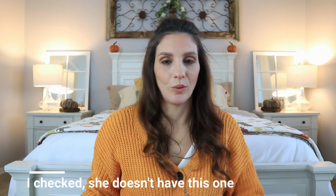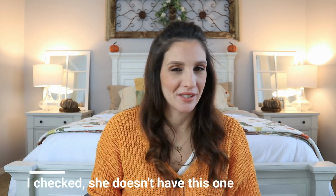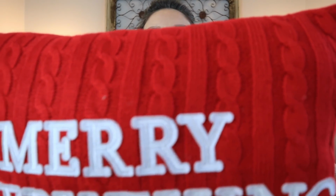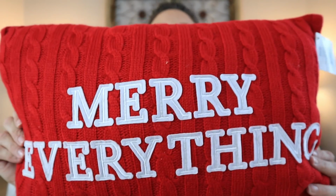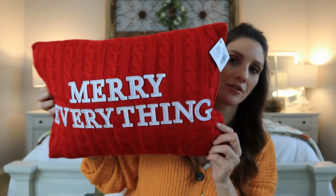And I got my daughter a new pillow. However, looking at this the other day, I was like, why do I just feel like she owns this one already? So I need to go upstairs and see if she has this one. But I got this Merry Everything. Looks like a sweater with some felt letters here. It was $19.99, so I paid $10 for this.